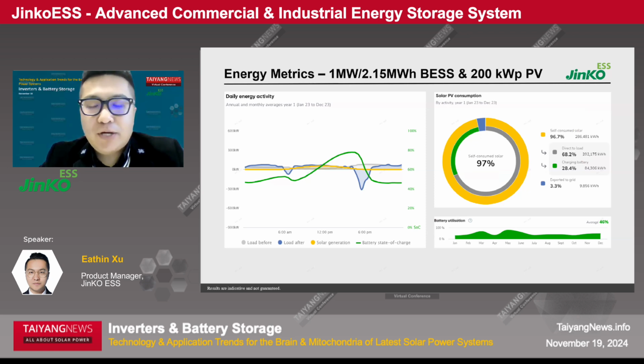This will both reduce existing electricity costs and generate significant annual revenue. And you can see from the PowerPoint, the left diagram shows daily energy activity, and the right one shows the solar PV consumption. The majority of PV energy is used for self-consumption, and the BESS battery system is cycled just under 0.5 cycles per day on average. This means there is plenty of headroom for the battery system, even though it may slowly lose its capacity over time, ensuring it will be able to meet demands for its entire life cycle, while also being prepared for FCAS events at any time.